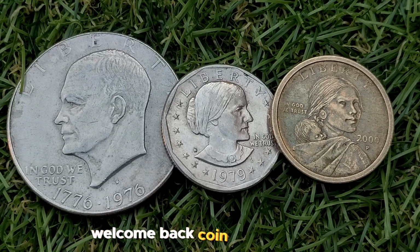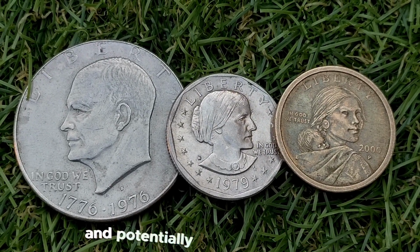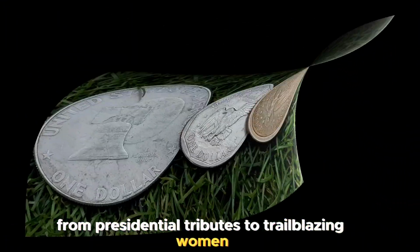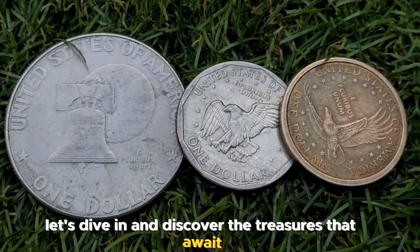Welcome back, coin enthusiasts. Today, we're exploring 3 amazing US coins that are rich in history and potentially worth big money. From presidential tributes to trailblazing women, these coins have stories to tell and value to unlock. Let's dive in and discover the treasures that await.